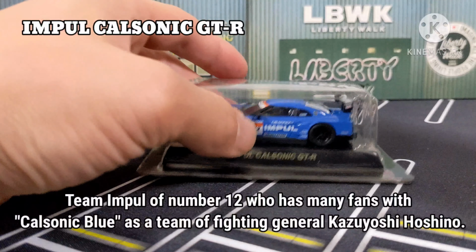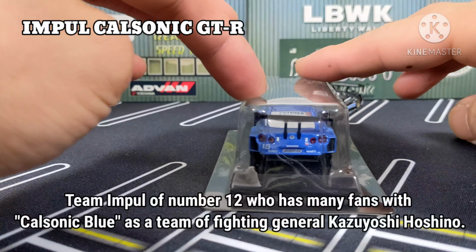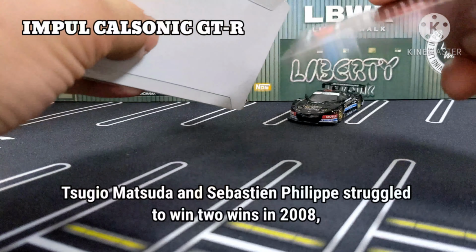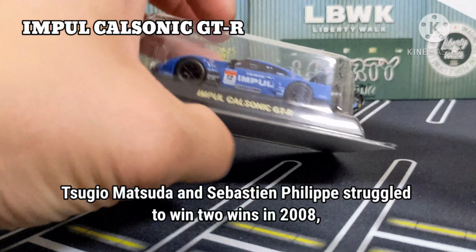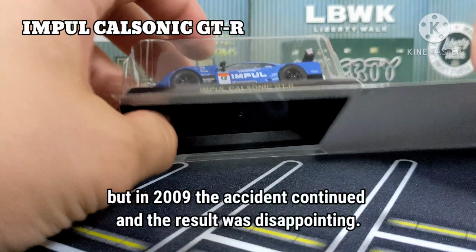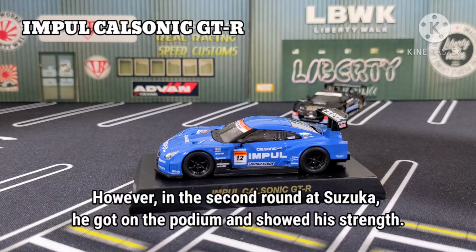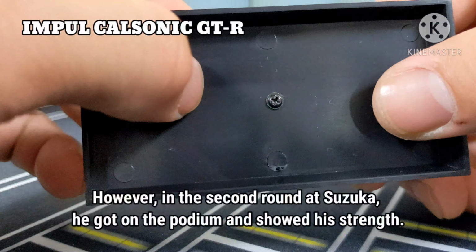Team Impel of number 12, who has many fans with Calsonic Blue as a team of Fighting General Kazuyoshi Hoshino. Tsujio Matsuda and Sebastian Felipe struggled to win two wins in 2008, but in 2009 the accidents continued and the result was disappointing. However, in the second round at Suzuka, he got on the podium and showed his strength.